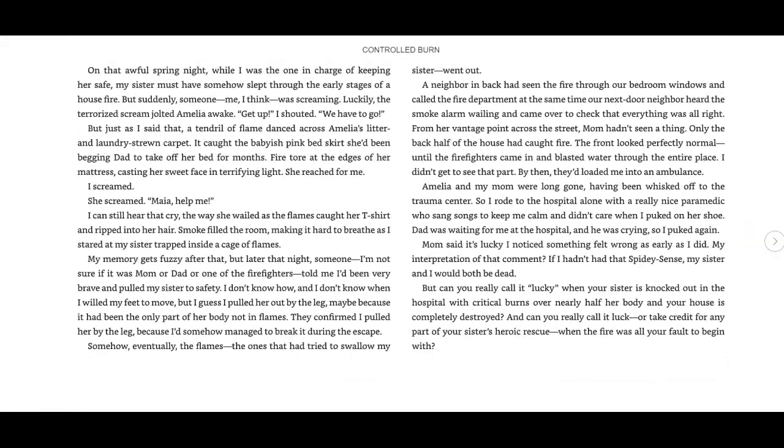On that awful spring night, while I was the one in charge of keeping her safe, my sister must have somehow slept through the early stages of a house fire. But suddenly, someone, me I think, was screaming. Luckily, the terrorized scream jolted Amelia awake. "Get up!" I shouted. "We have to go!" But just as I said that, a tendril of flame danced across Amelia's litter and laundry-strewn carpet. It caught the babyish pink bedskirt she'd been begging Dad to take off her bed for months. Fire tore at the edges of her mattress, casting her sweet face in terrifying light.